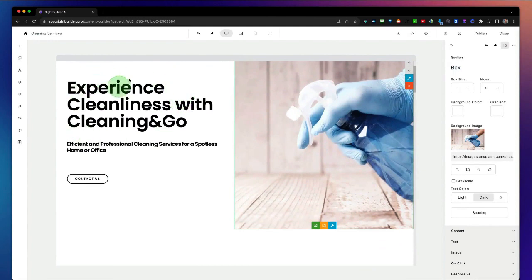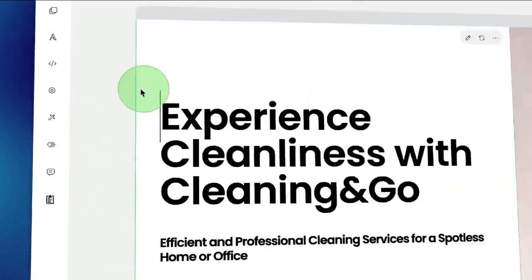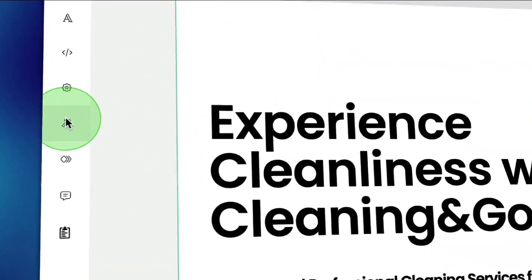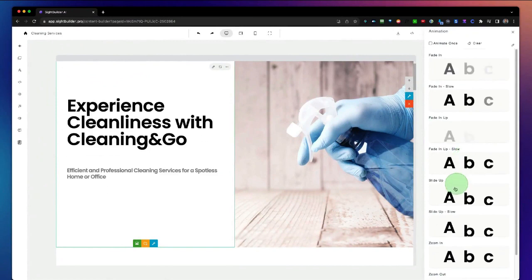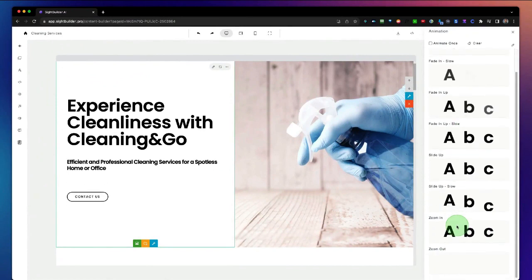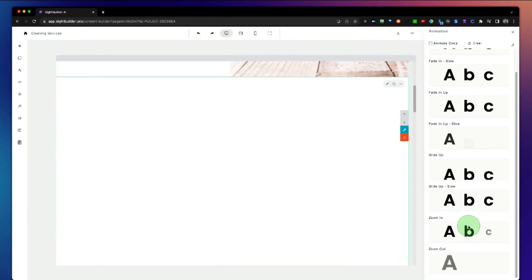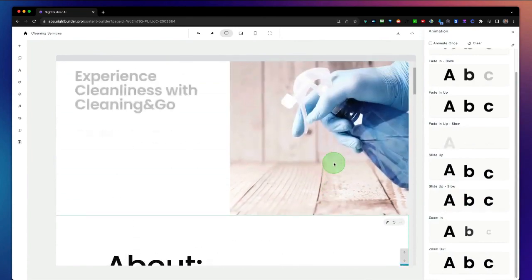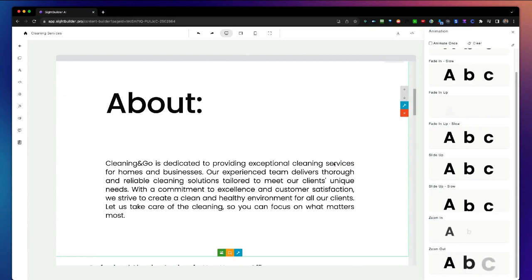You can change everything. So for example, if you want to add effects to your page, you simply select the block, go to animations, and look at this. You can add animations to your page, all different kinds of animations, just whatever you prefer. Zoom in, look at this. And you can apply this to each block. Want to add animations to this one as well? Look at this. So this way, your pages look really professional and you can sell this to other businesses.